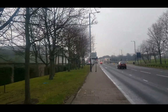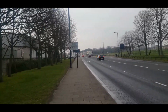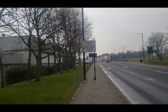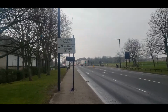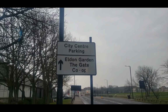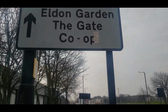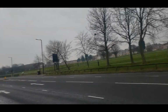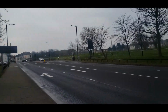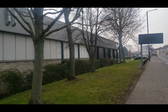If you carry down this Barrack Road, I think this is called Barrack Road anyway, someone will probably correct us if I'm wrong, it'll take you into the centre of town via St James's Park. City Centre Parking, Eden Square Gardens, Co-op. This is where you want to come if you want to buy a brand new Mini.